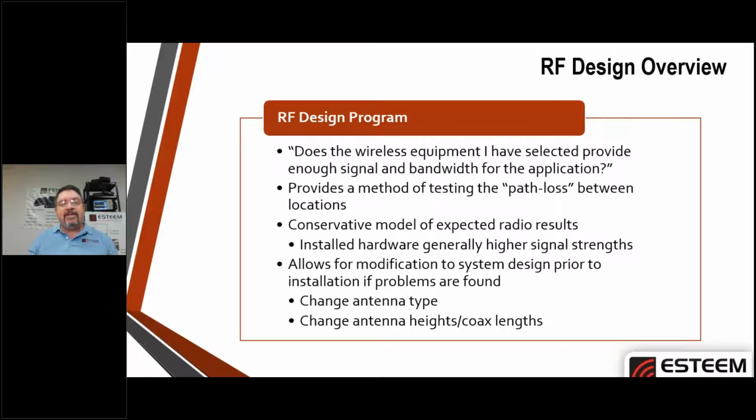The beautiful part of this is it also allows us to modify systems prior to them being installed. So if we find that a particular link doesn't have enough signal strength or isn't going to give us enough bandwidth, we can adjust the equipment for that application before it actually even goes in for install. Anybody that's done any kind of radio work realizes that this is where it's the most expensive, taking something out and replacing it or making modifications to the system. So it's a huge benefit.